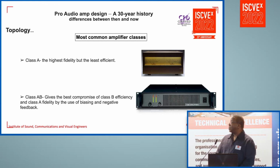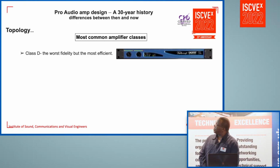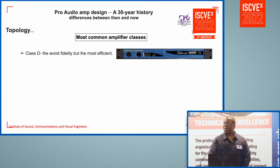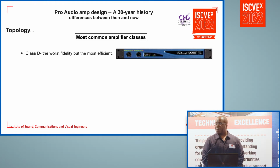And also what we do is we have a bit of negative feedback to help get rid of that distortion, control the gain, and that sort of thing. The next class which you'll come across is Class D, and this is probably the most common amplifier you're going to see in the industry now.